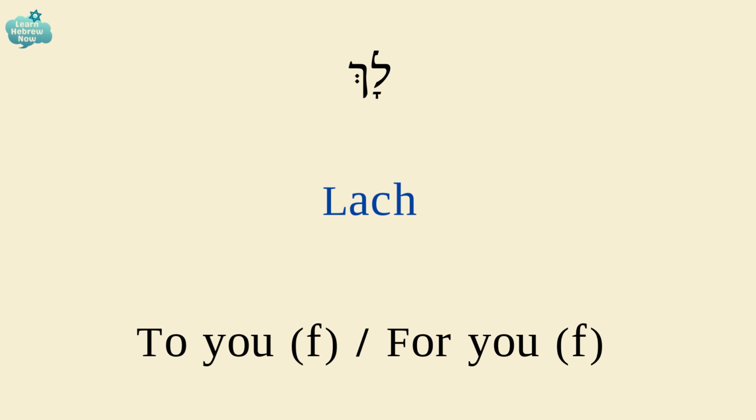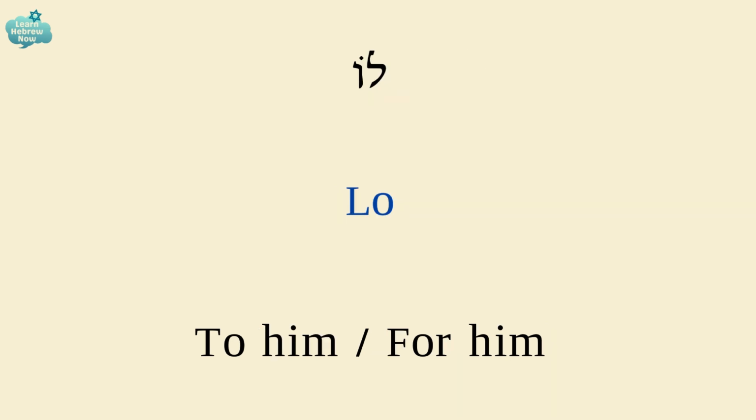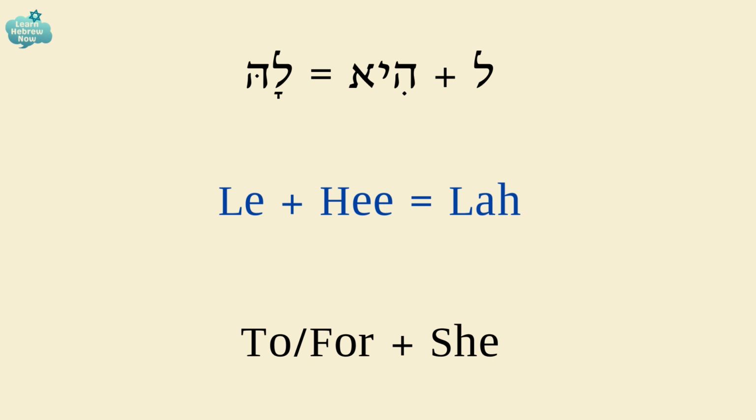To say to you or for you, when referring to a singular female, say lach. Lach, which is a combination between lamed and at. To say to him or for him, say lo. Lo, which is a combination between lamed and hu. To say to her or for her, say la. La, which is a combination between lamed and he.